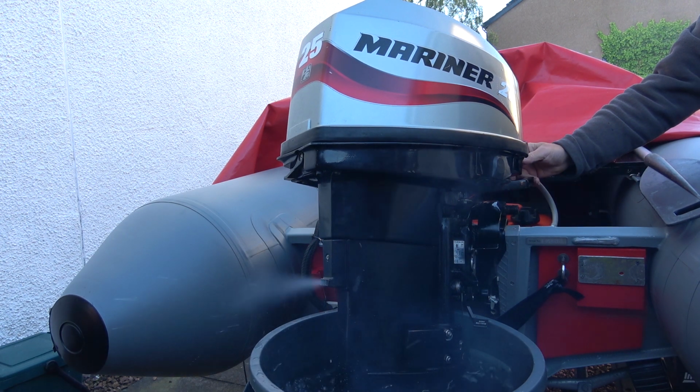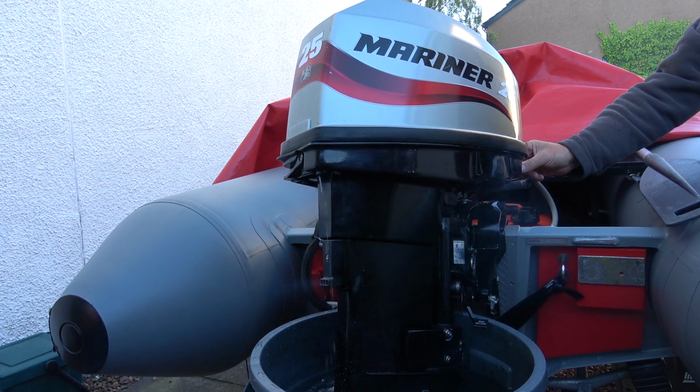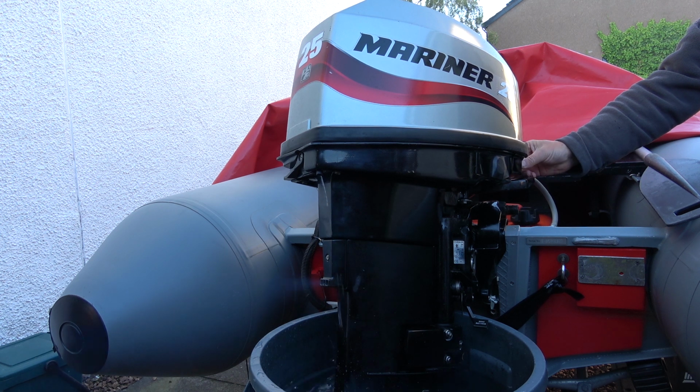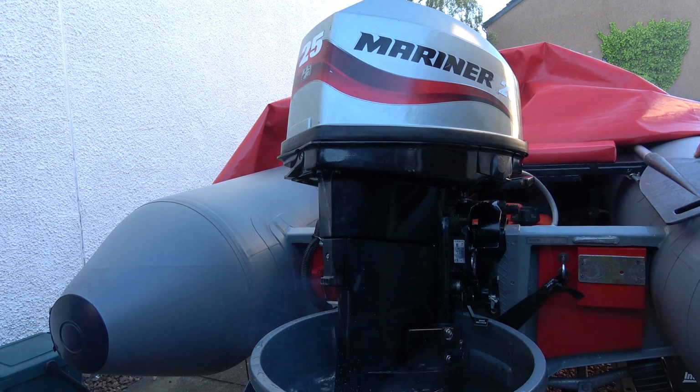The Mariner 25 horsepower needed a yank of the pull cord to start and much fiddling with choke and revs when in a cold start like this. Notice the two-stroke oil fumes billowing out.